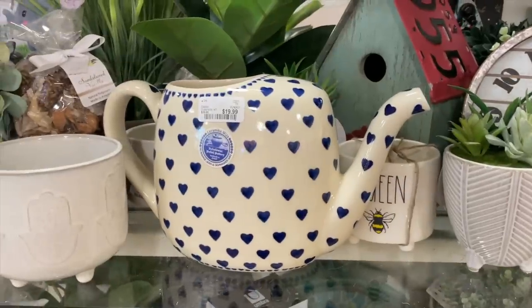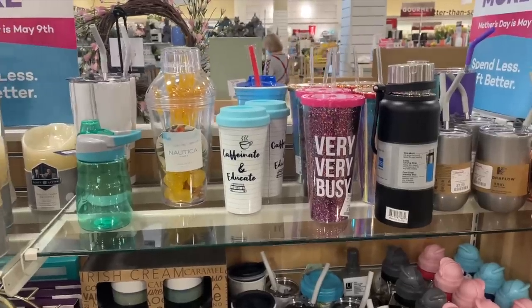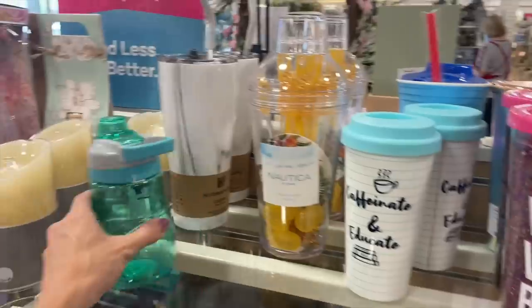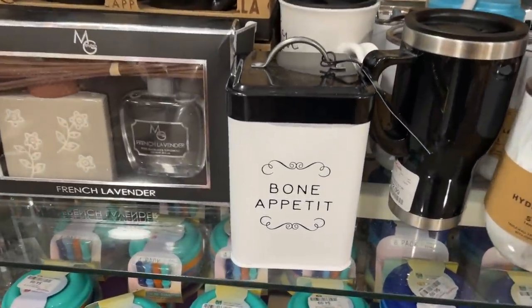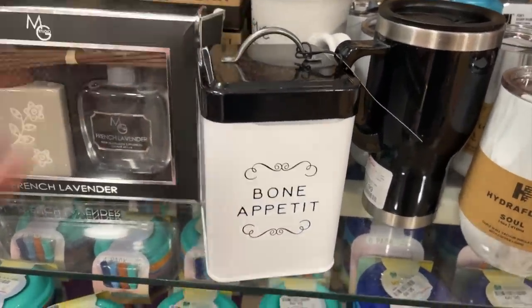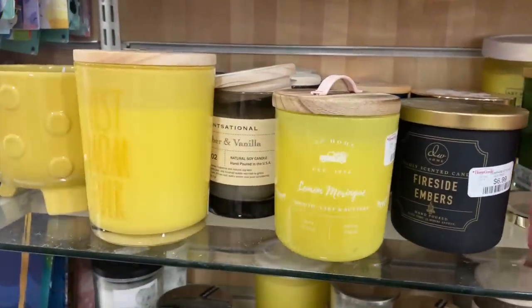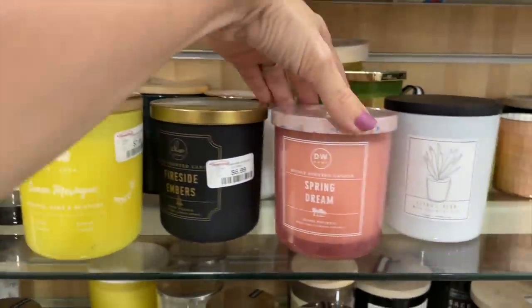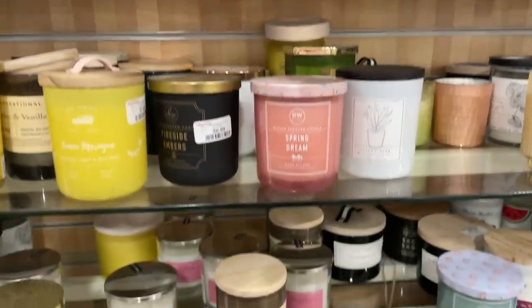This watering can is so stinking cute, right? I found a few water bottles, nothing that is taking my breath away. Actually, that one's pretty cool, but look what else I found. A little treat jar for your dog's Bon Appetit. Oh, I love it. This smells like straight up Fruit Loops. And look, I found a little spring. Oh, yeah, I don't like that one. Darn it, I was looking for the other one.